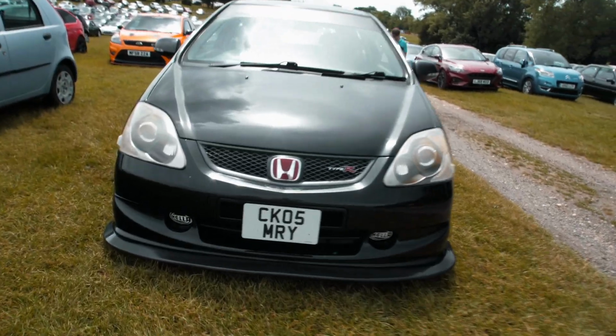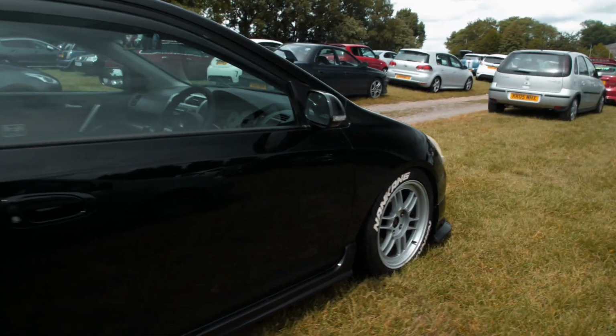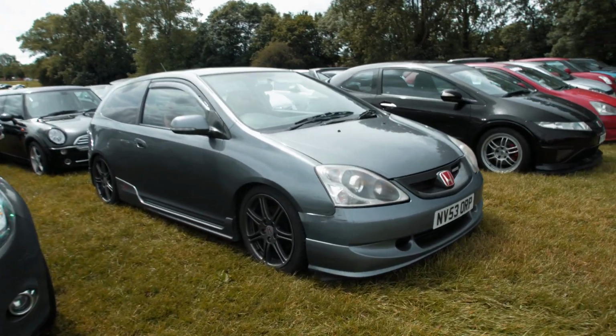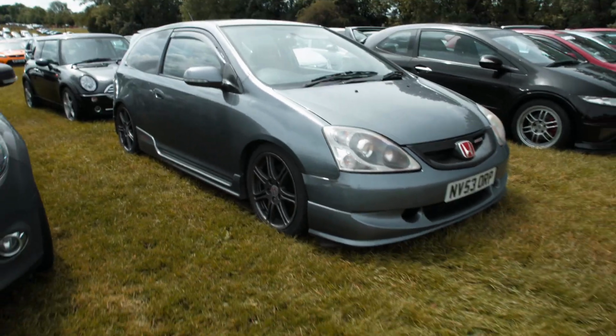Oh, look at this front lip. I quite like that. It's a pretty meaty tyre setup and wheel setup though. Right, let's head back in, I guess. Look how sorry for itself my car looks when it got hit. If you haven't seen my last video, I explained what happened here. Pretty upsetting, but yeah, it looks so low when it's on grass.